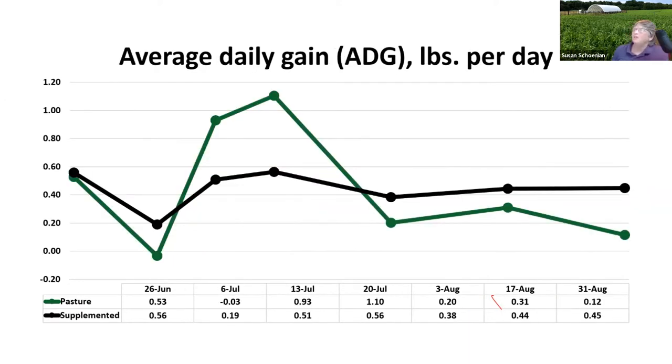So this shows average daily gain for each weigh period. And then the pasture lambs in green and the supplemented lambs in black. And you can see in the table, you can see each of their average daily gains.